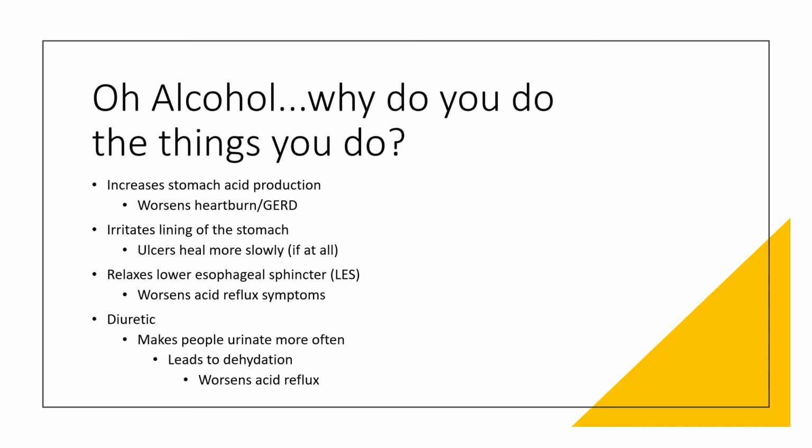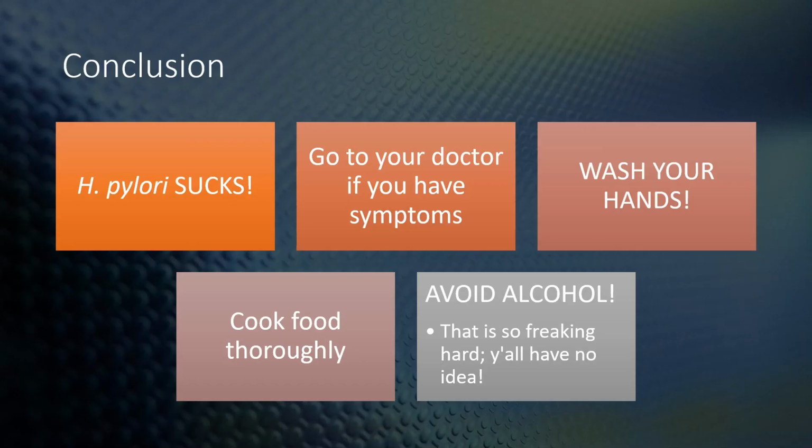Good golly grief. In conclusion, H. pylori sucks. If you have symptoms, go to your doctor. Wash your hands. Cook food thoroughly. And avoid alcohol. Which, I say, is so freaking hard. I'm actually going to be honest with you. It's a lot harder to avoid the acidic foods, especially the condiments like ketchup and barbecue sauce. Oh my gosh, it's been hard.